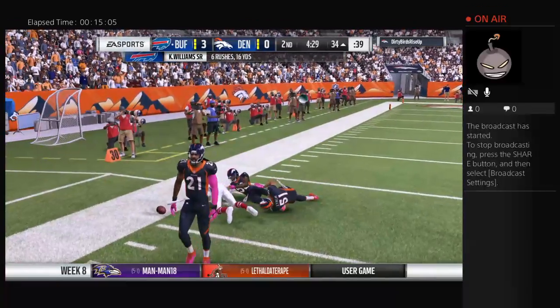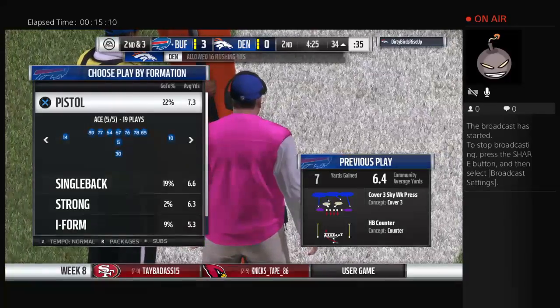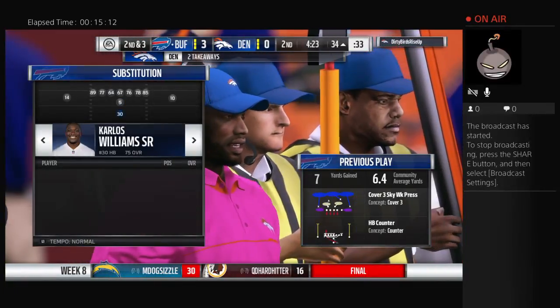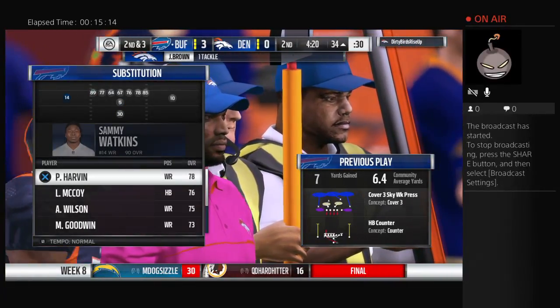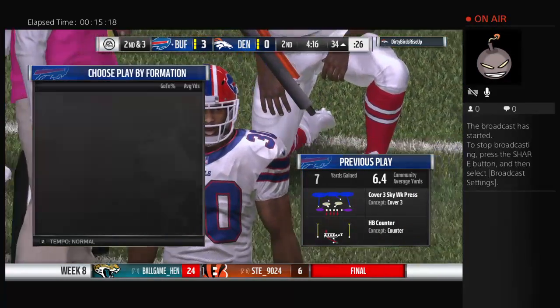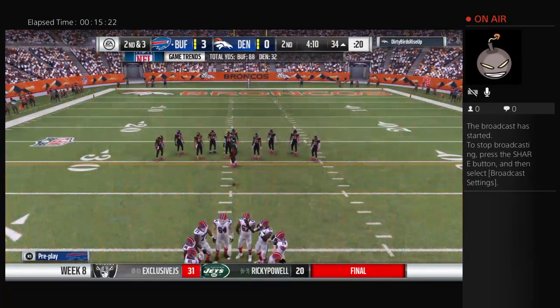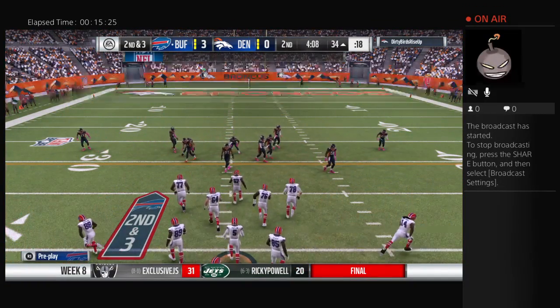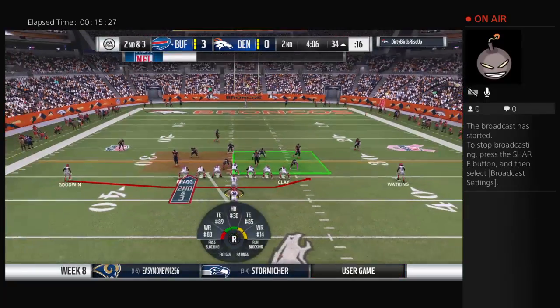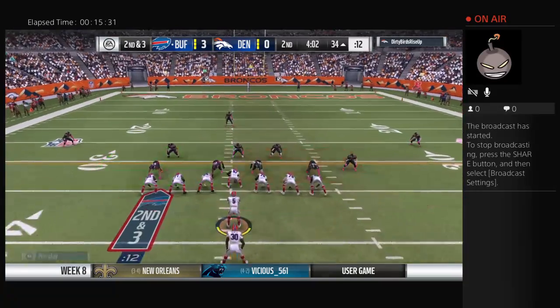A solid run on first down. Gain of 7 leaves them with a 2nd and 3. First play of the drive, let's give credit all around. Excellent blocking, but the guy carrying the ball, he was the finisher. A really nice run. Second down following the run. Again, we'll see the pistol here.